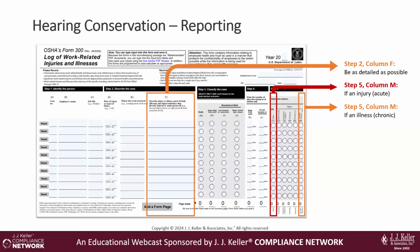Now remember, the key is when there is a shift of an average of 10 decibels or more in one or both ears, and the total hearing level is 25 decibels or greater above that audiometric zero in the same ears as the shift. So if the person has hearing loss or an STS, it would be 1 recordable. Very similar to if a person had an injury to both legs in a fall, it would still only be 1 recordable injury on your log.